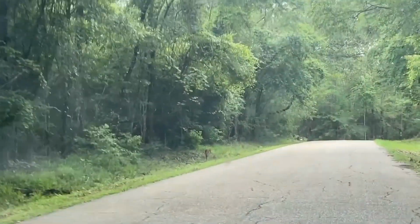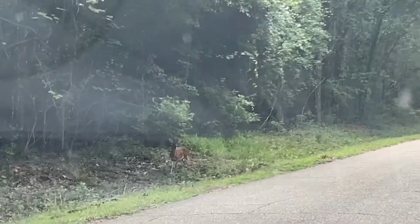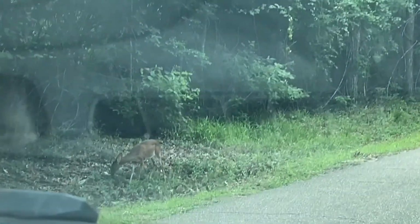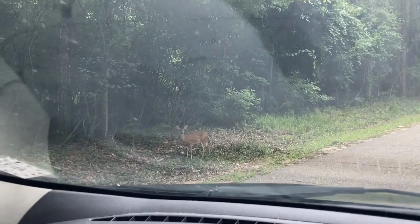Oh my gosh, y'all. Look, it's a deer. It's a doe. Oh, look how beautiful. Look, it's a baby. It's so little. Can you see it? Look how cute.